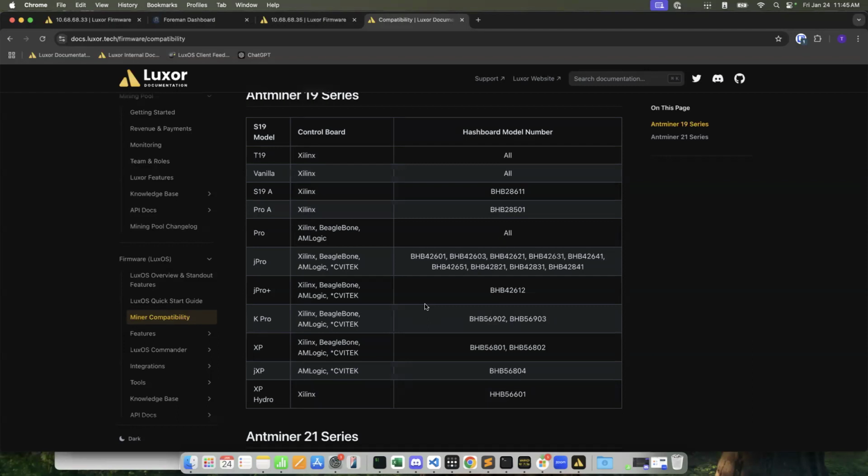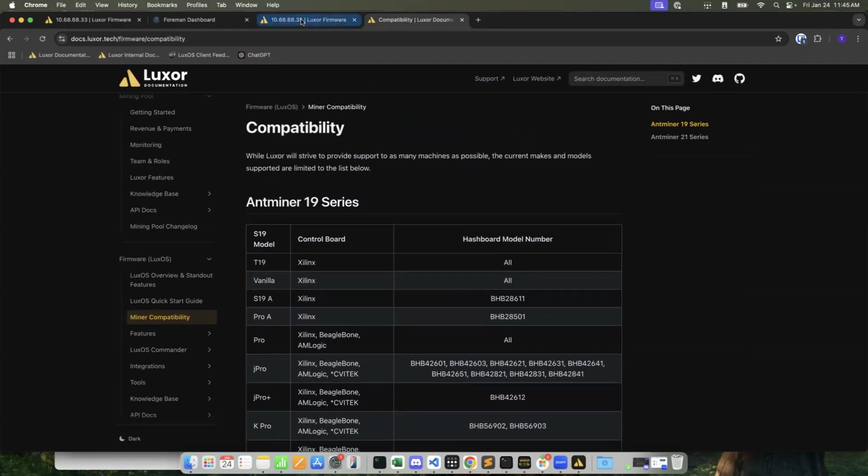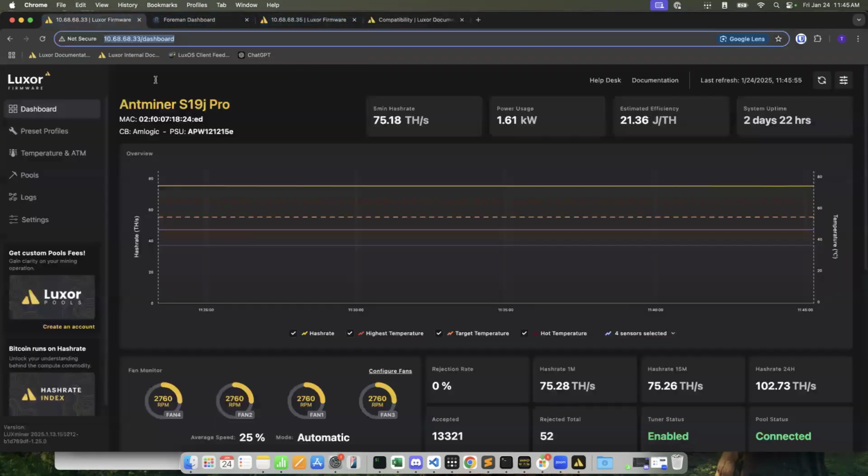If you're curious whether or not your fleet can support LuxOS, just come here, take a look, ask Jamie, ask me, find us on Telegram, whatever you need to do. We'll be happy to help you out if you have a question or any problems. But that's LuxOS in a nutshell.